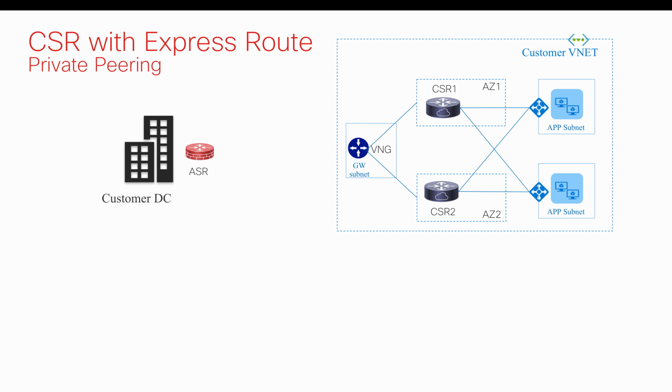Let's assume you have an on-prem data center running at the left side, and you are running a Cisco ASR1000 as the on-prem router, and you have your virtual network on the right-hand side that has your application subnet, or your VM running in the VNET. Now you want to connect those two together. So you can create ExpressRoute to connect your on-prem data center to the virtual network, which will give you a dedicated throughput, a dedicated bandwidth.